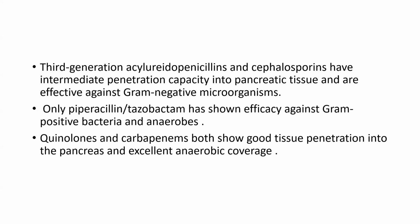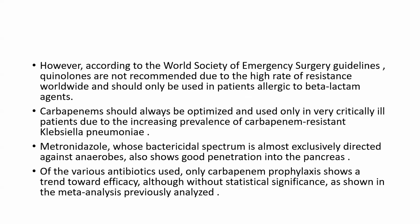Quinolone and carbapenem both show good tissue penetration into the pancreas and excellent anaerobic coverage. However, according to the World Society of Emergency Surgery guideline, quinolones are not recommended due to the high rate of resistance worldwide and should only be used in patients allergic to beta-lactam agents. Carbapenem should always be optimized and used only in very critically ill patients due to the increasing prevalence of carbapenem resistant Klebsiella pneumoniae. Metronidazole, whose bactericidal spectrum is almost exclusively directed against anaerobes, shows good penetration into the pancreas. Of the various antibiotics used, only carbapenem prophylaxis shows a trend towards efficacy, although without statistical significance, as shown in the meta-analysis previously analyzed.